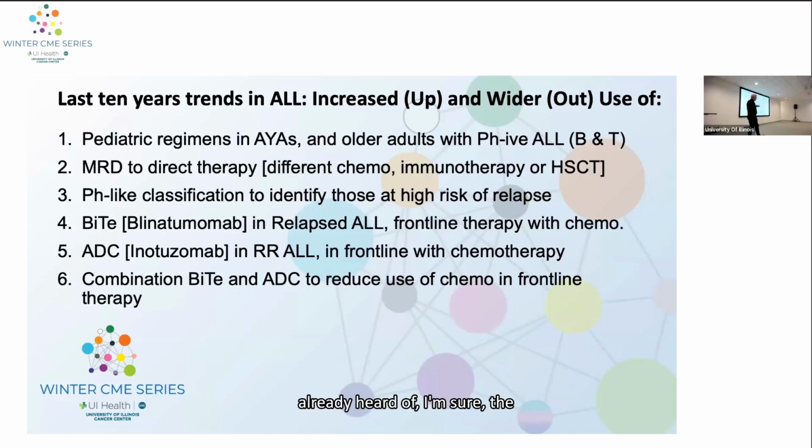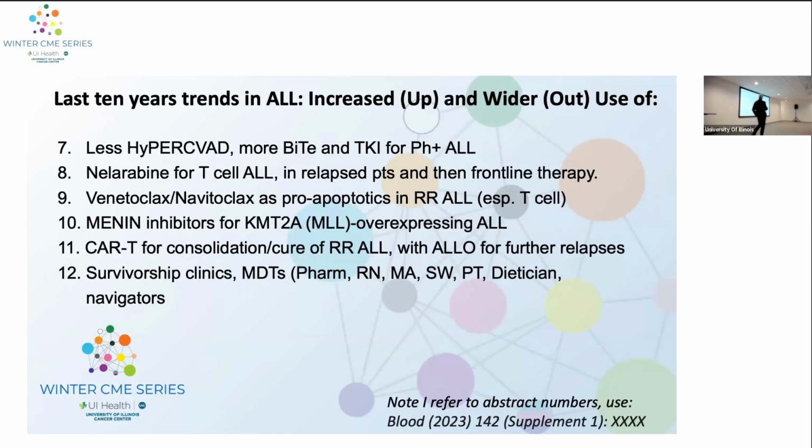You've already heard of, I'm sure, the bispecific T-cell engagers. Blinatumomab was the first, and the first-in-human study was done in 2001, so we have some experience with these things. But the point of items 4, 5, and 6 is that these all came out in relapsed ALL and have now moved into frontline. I only have 20 slides, but it looks like it's going to take about 2 hours.